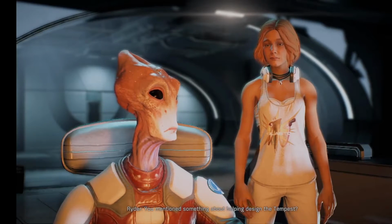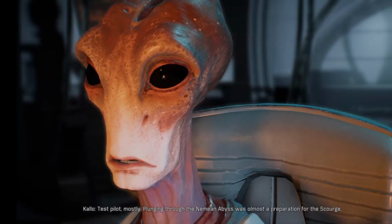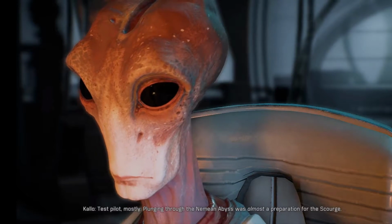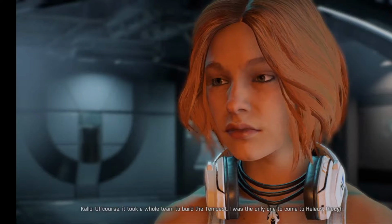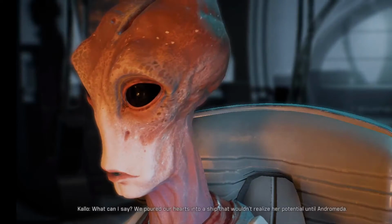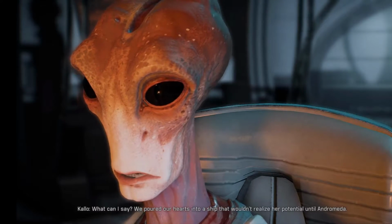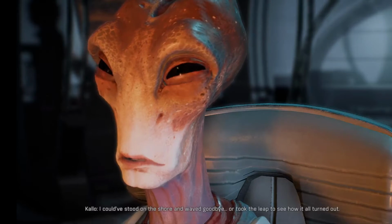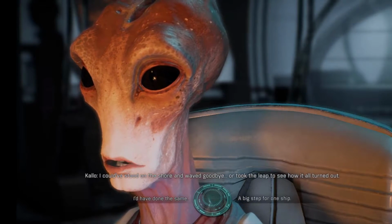You mentioned something about helping design the Tempest? Test pilot, mostly. Plunging through the Nemean abyss was almost a preparation for the Scourge. Of course, it took a whole team to build the Tempest. I was the only one to come to Helios, though. Why did you? What can I say? We poured our hearts into a ship that wouldn't realize her potential until Andromeda. I could have stood on the shore and waved goodbye, or took the leap to see how it all turned out.